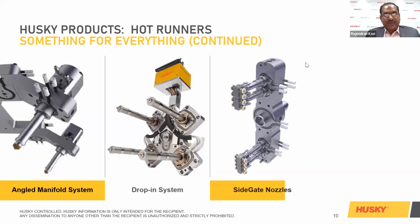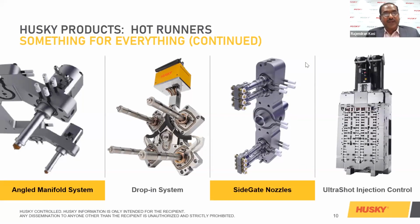And on top of that, we also come out with the angled manifold system, where you can do angle gating, and the drop-in system, which we call the PD wire system, in automotive, large consumer electronics and white goods spots. And very important, we have side gating technologies with a leak-free side gate and design-free, which means that you don't need any special design to accommodate the side gate. With this technology, you can remove almost any runner in your product, in your mold. And on top of that, we also have ultrasonic injection control technology, which is a completely disruptive technology today, which can mold whatever you think can't be molded by injection molding.